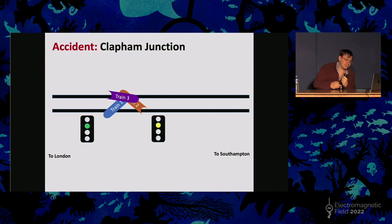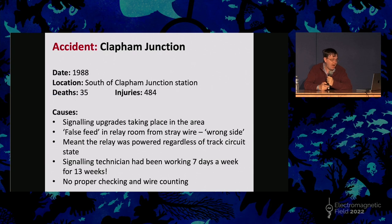Now, this was all stuff that should not happen, but signalling upgrades were taking place in the area, and there was what's called a false feed in the relay room. Basically, one of the relays was powered by a stray wire which touched the terminal. Now, all the wires should have been tied up out of the way when they weren't being used. They should have had insulation tape put on the bare ends of the wires. But they weren't. The signalling technician had been massively overworked with this resignalling project, and there hadn't been good enough checking or wire counting, and that meant that this wire could be connected to the relay, giving it power all the time and giving this what's called wrong side failure.